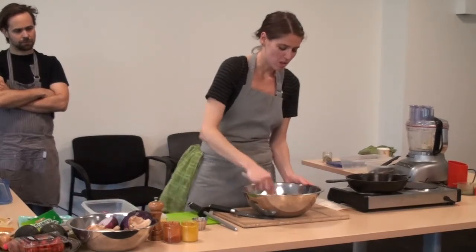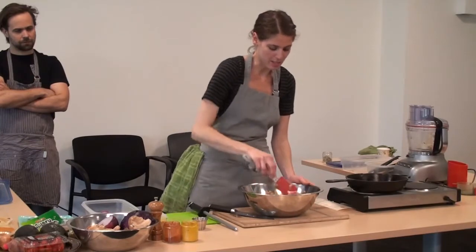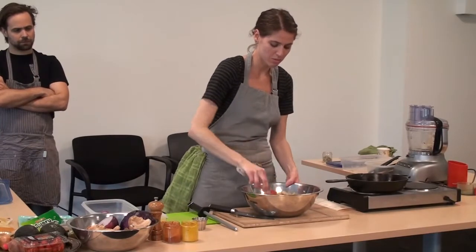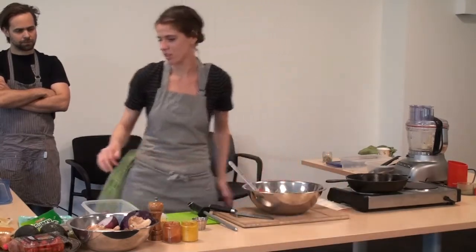And we're going to toss this together. I like to put all my dry spices in first and just toss everything. Looks really pretty actually. See the colors, the green, the red, all those colors together.